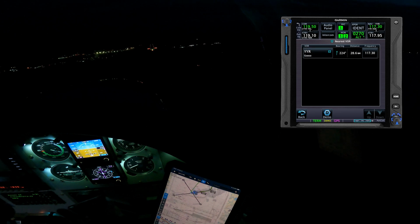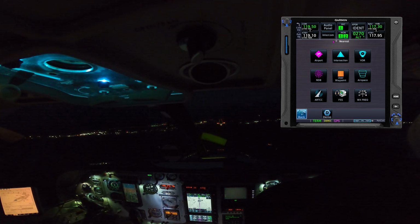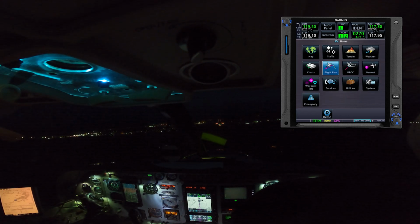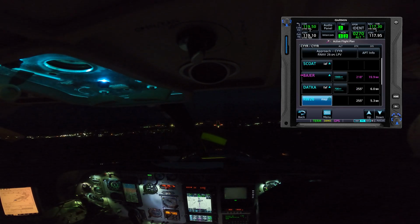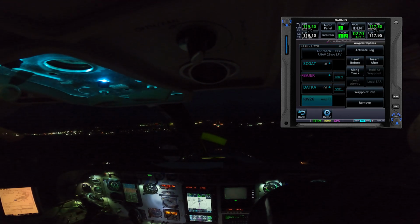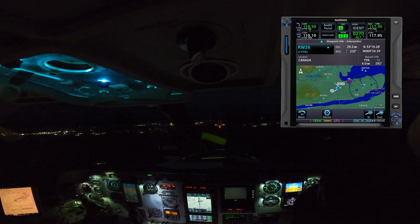You might not be able to find a waypoint button. If you have the approach loaded into your GPS, you should be able to find the waypoint you are looking for somewhere in there. In our case, it was runway 26. You will need to select that waypoint and then select waypoint info to find your straight line distance from it.